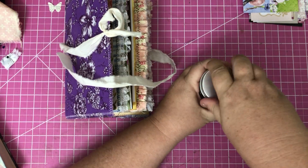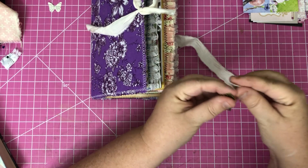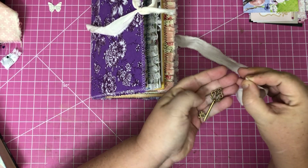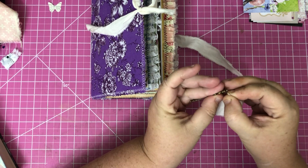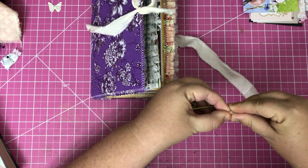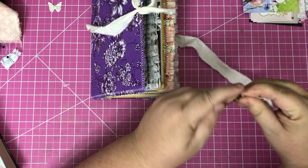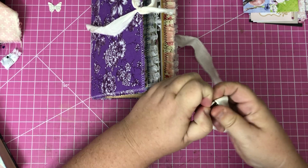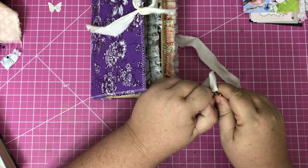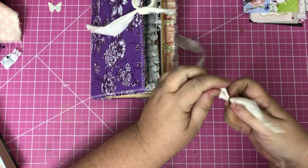Let's see how we're gonna do this. What I was thinking was of stringing this, if I can get it through the keyhole. Let's see if we can. That'll be a test in itself. Come on. Let's see if it'll go through. I know this muslin is fairly thick compared to this little keyhole. I thought if we could force it in. There we go. Yeah.